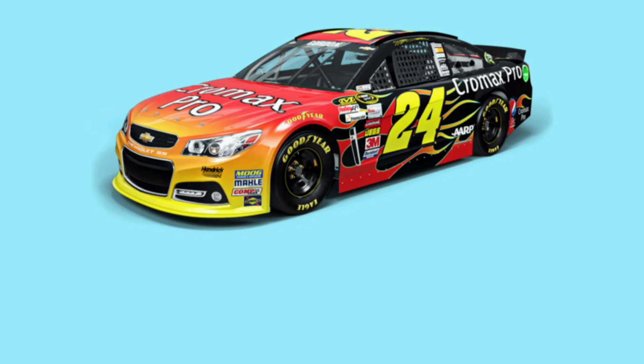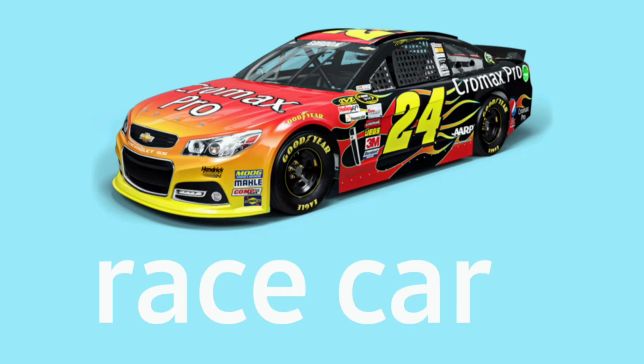Well, these vehicles are built to go fast and they're really fun to watch. You might see them on an oval track or a road course with lots of turns and straightaways. You could see them anywhere. They're really fast and called race cars. You guys know this is my favorite since I love to watch and drive race cars. All right, guys, let's see what's next.